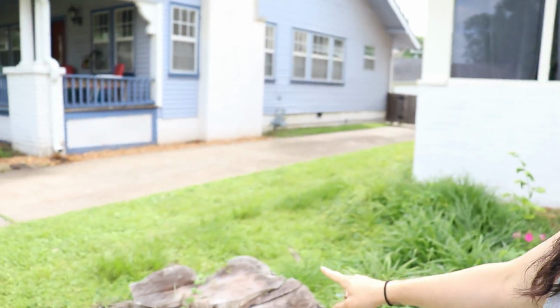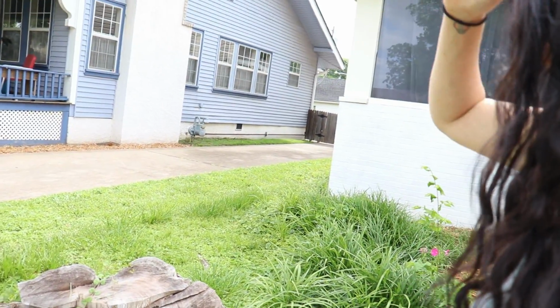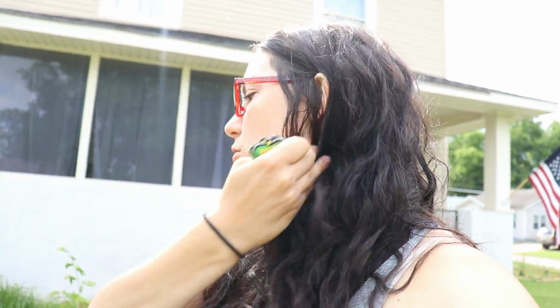So some of you that have been following me on Instagram and on YouTube for a little bit longer know that our tree here in the front yard died last year and we had to cut it down. So we're left with this huge stump here, and I'm not sure what to do with it. I don't want to get rid of it, but I do want to integrate it somehow into my garden. And I'm not sure how to do that. I considered drilling into it and planting in it, or having it be a fairy garden.